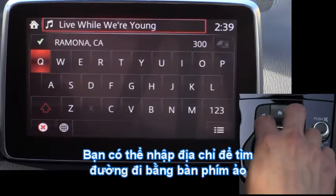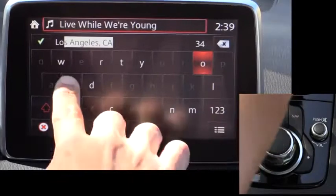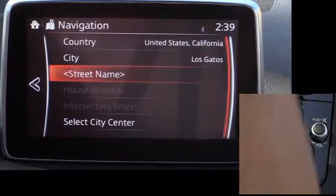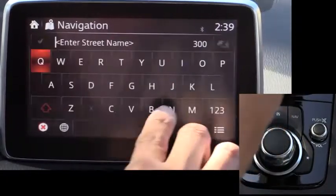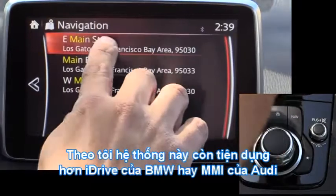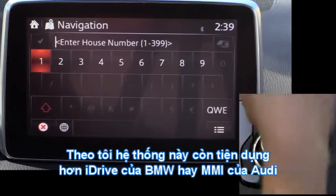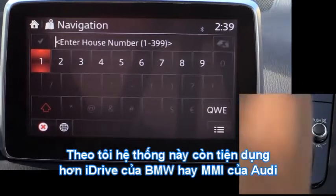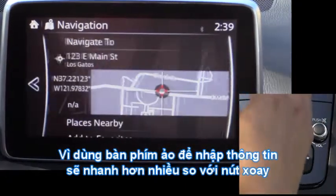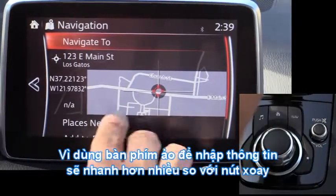We can start by entering one here. And this is where touching the screen is easier. So for instance, if we wanted to spell out a city here, Los Gatos right there, and we'll browse on down to Main Street. This is an area where this system surpasses anything currently out there on the market like iDrive that uses a command knob in this fashion, because entering an address is just far easier. Even in something like an Audi MMI system with that little finger scrolly thing, this works an awful lot better.